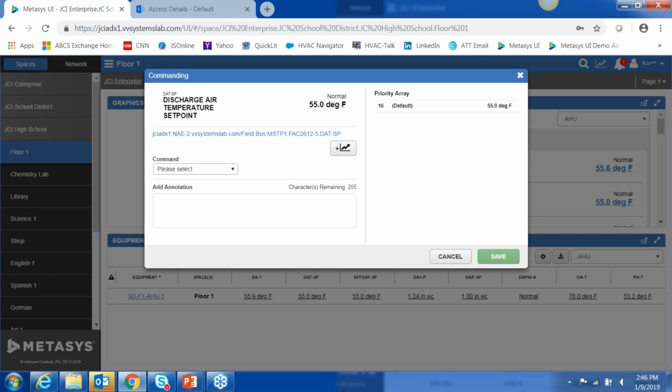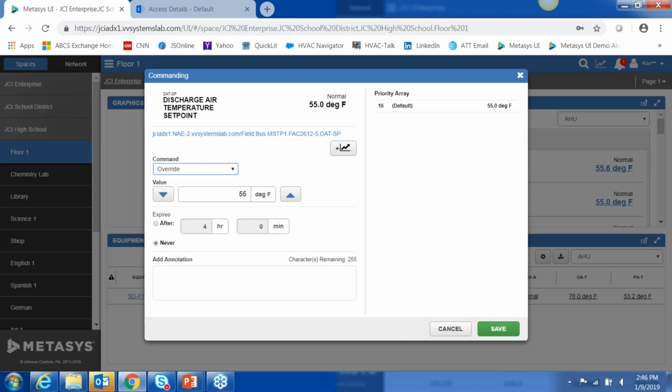So what we've done within Metasys 10 is to expose the priority array within the commanding dialog box. So you can see this point has already been commanded with an adjust command, and that's happening at priority 16, which is the lowest priority you can issue. So let's issue an override to, say, let's go to 56 degrees. And again, I'm going to use a temporary override because I'm somewhat forgetful, and also add a note for the next time someone demonstrates this, they might want to know that I did this just to demonstrate this particular feature, and click Save.